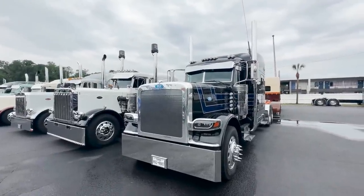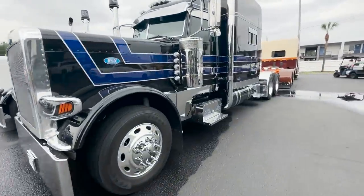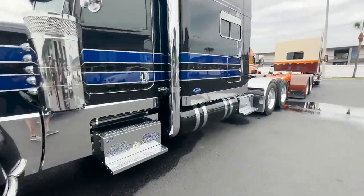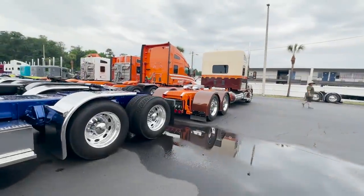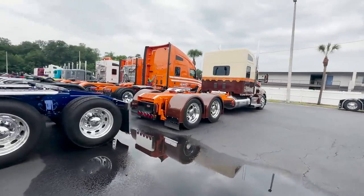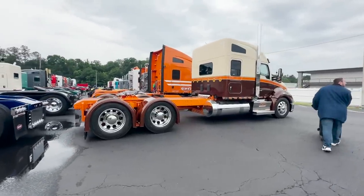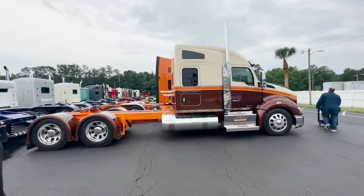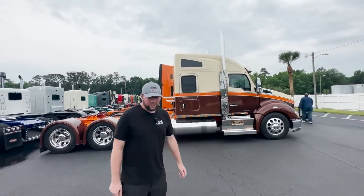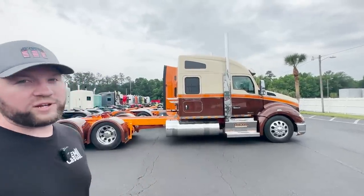Chuck's accessory show truck. This is a nice one. This one was on display at Mid American Truck Show. Last year we covered this truck, and color combo wise, it's still one of my favorite color combos. For 680s, Tommy, this is probably one of my favorite 680s. This is probably one of my favorite aero trucks, period.